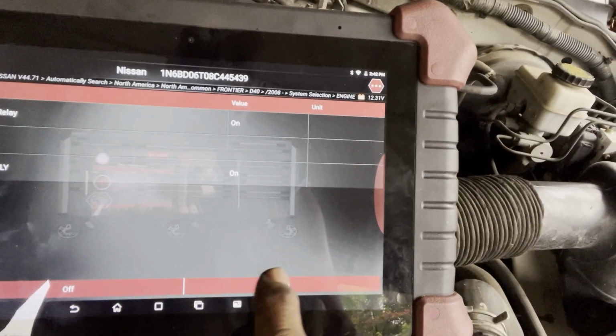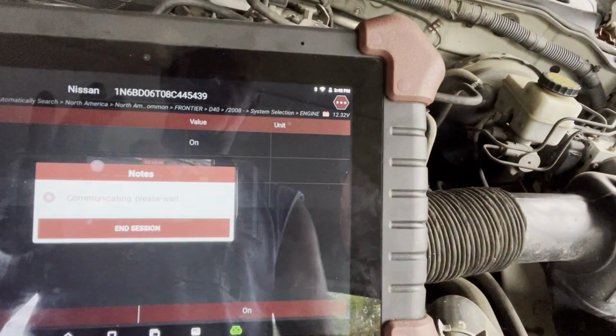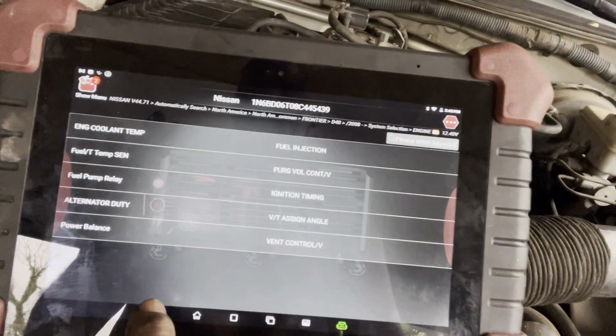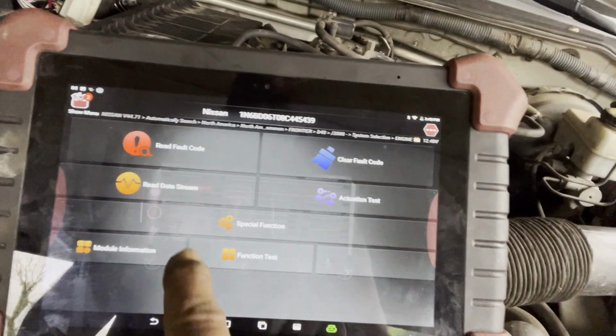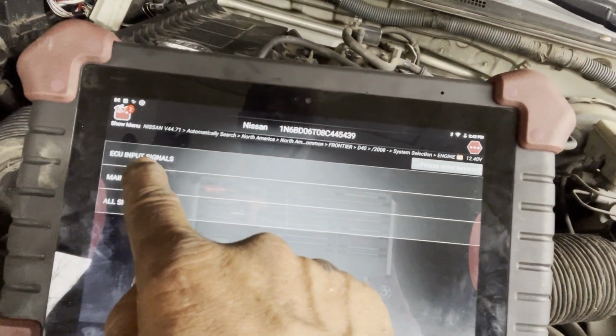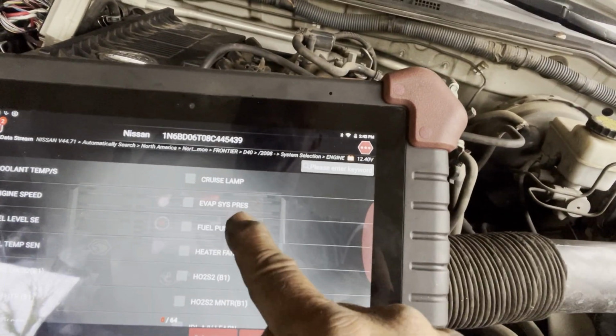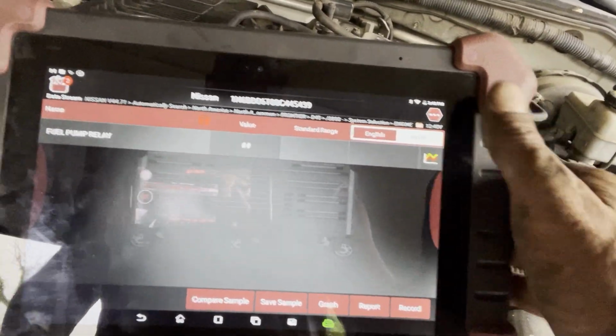Okay, I just clicked on the fuel pump. Let's turn it off. Okay, it turned off. Let's get out of here. Let's go to data stream. We'll go to all signals. Let's go to the fuel pump because that's what we're working on right now. Actually, I don't even care anymore. We know the fuel pump kicks on now.